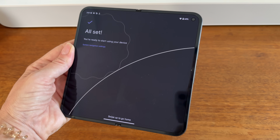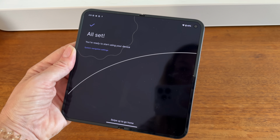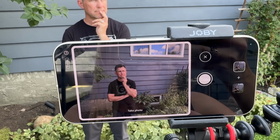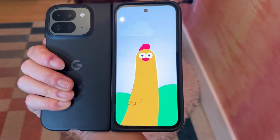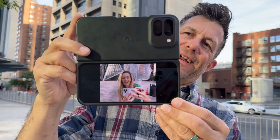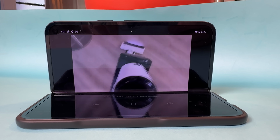Let's dive into the hardware and design of this new model, and then I'll lay out some of the new software toys, including Add Me, which lets you insert yourself into photos, Made You Look, which can help you take better photos of babies, Dual Screen Preview, which shows the person you're photographing what their picture looks like, and Tabletop Photo Mode and Tabletop Video Player.